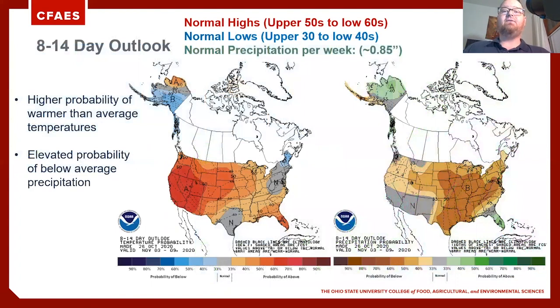As we look ahead to the first week or 10 days of November, it does look like conditions will turn a little bit warmer, stay a little bit warmer than average. We have a slightly higher probability of that. And we do look like we're going to have an extended dry period for the first part of November so that we can start to dry out a bit. We can start to get the corn in out of the fields for sure and wrap up harvest season, hopefully before Thanksgiving for many of you.